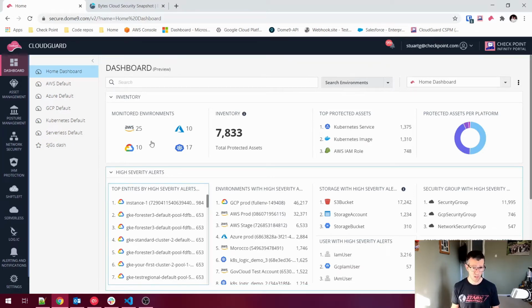So with the dashboards, you get a simple and easy to digest snapshot of what's going on in your public cloud estate at any given time. If you've got different teams or different roles and functions within the business that are interested in different things, let's say you've got a very large public cloud deployment and you're looking for information about storage, or you've got a team that's looking at serverless, you can customize these dashboards to present whatever information you want.